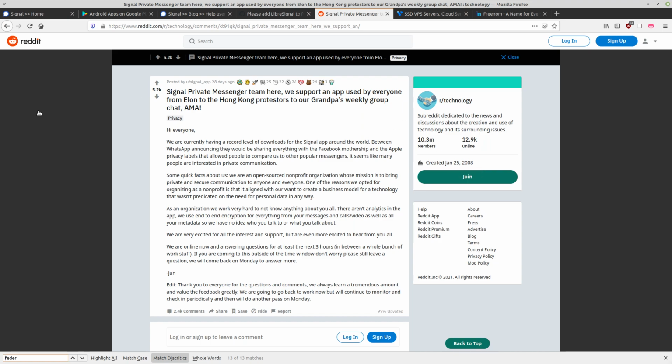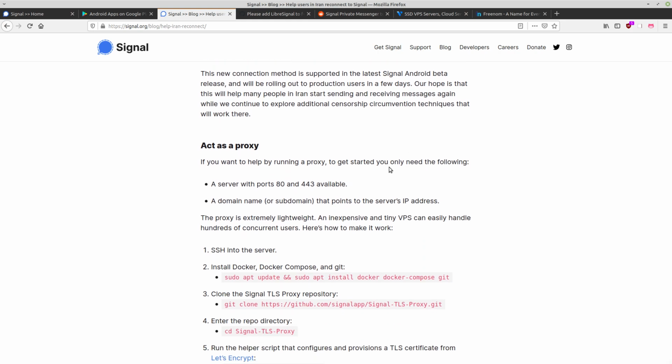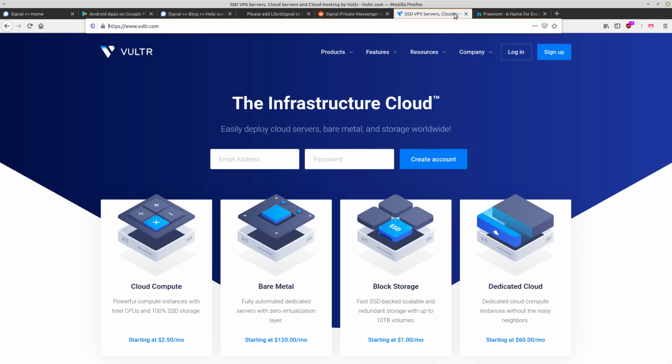So anyway, let's get on to the Band-Aid solution by setting up encrypted proxies for Signal users with extreme censorship. So if you are an end user, you're going to want to make sure that you have the latest Android beta of Signal installed, which has support for this TLS proxy feature. And then if you're a good Samaritan, so if you're not in the censored country and you want to help the people out that are there, you're going to need a VPS, and you're going to need a domain name, and on that VPS, you're going to need to install Docker.